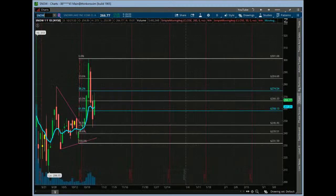So, SNOW. Okay, so I held the 618 like we talked about yesterday, right off the golden zone right here. So a nice little push on that one here today. Let's see if we can get some follow through on that one.